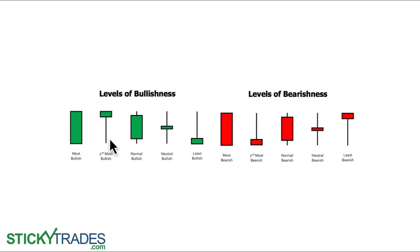Now, the second most bullish candle is known as a hammer. I'll get to that again to highlight this for you in repetition. That has a long shadow underneath, but it's found at the end of a downward leg. I call this normal bullish because it's most common. You're going to see candles pretty much that same shape, size, and length of shadows. This is neutral right there. I'll get to that. It's known as a spinning top. And this is the least bullish if it's found at the end of an upward leg.